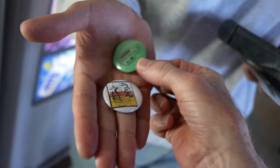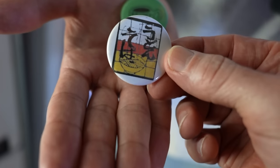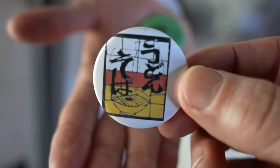This is the shop. Oh, it's a cup of tea. That's the name of the shop, and then this is the soba udon, the noodles. This is cool. This is the most famous machine, right? These are cool. Hey, I thought we were gonna play games.